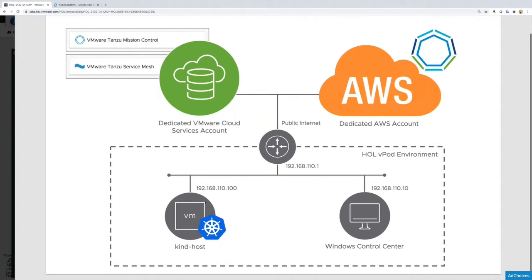Because for our lab, we do a lot of our work via the quote unquote public internet. So we reach out to VMware Cloud Services to access Tanzu Mission Control, and we use Tanzu Mission Control to actually provision a cluster into AWS. So we have 2 clusters. We have the Kind cluster and the TKG cluster that we utilize in this environment, one running in the vPod and one running in an AWS account.